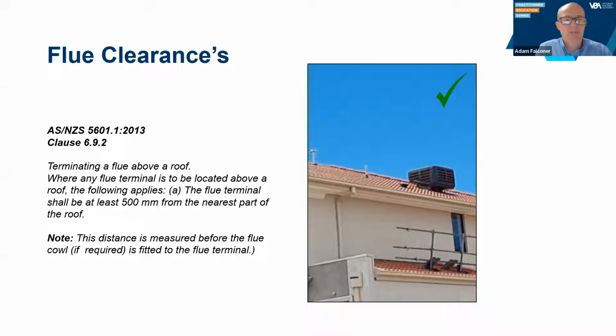Figure 6.2 in the 5601 shows the measurements for the locations of flue terminals. For this instance, we are looking at item K. And K shows that from a mechanical air inlet, including a spa blower, a distance of 1.5 metres is required for natural draft flues and 1 metre for fan-assisted flues.